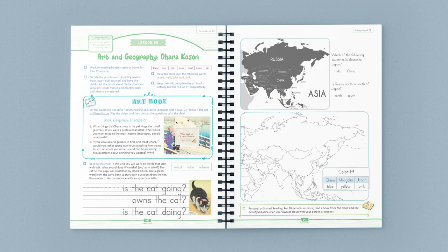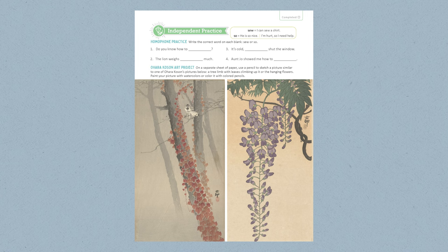In addition to doing a map activity and another spelling activity that integrates the lesson's fun theme, you and the child then watch a beautiful art book and then have a short book response discussion. Books like these can be found quickly on our free Good and Beautiful homeschooling app and are used to teach geography or art principles 10 times throughout the course. At the end of the lesson 85, the child completes a homophone practice section and then an art project inspired by the artist they studied in the lesson.